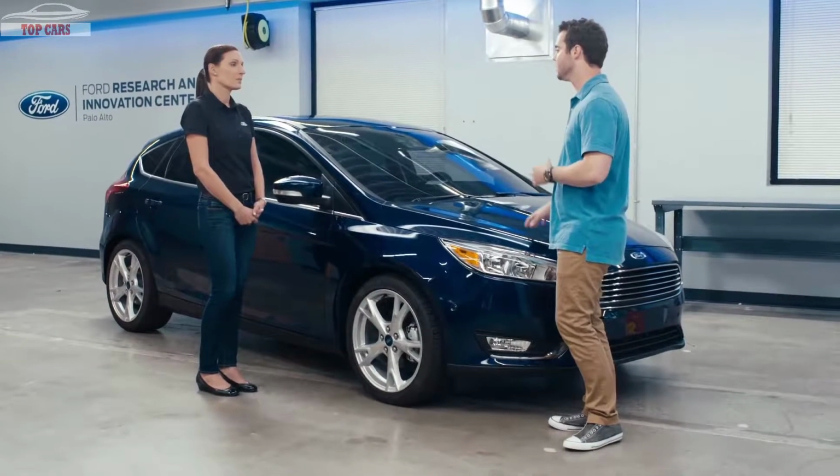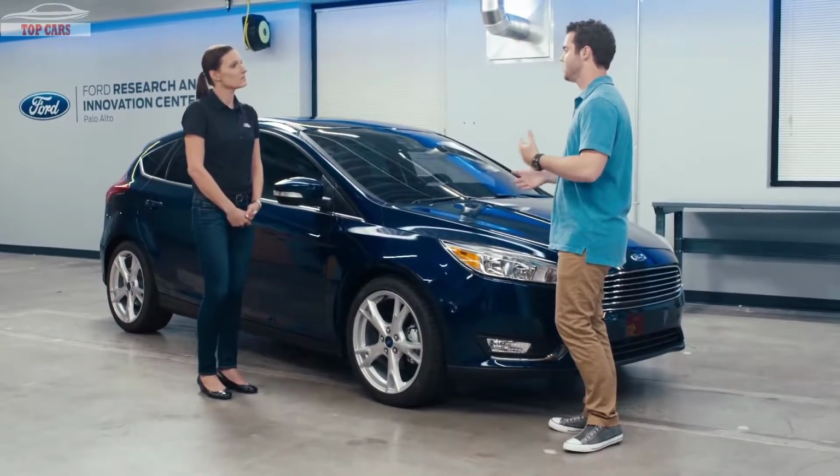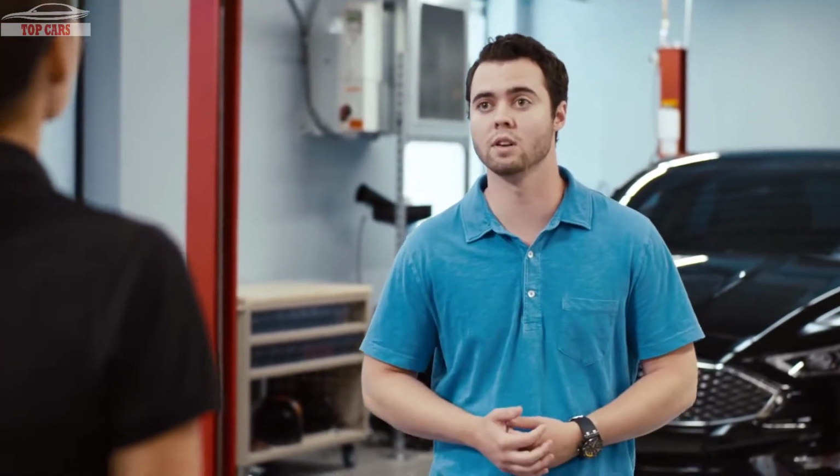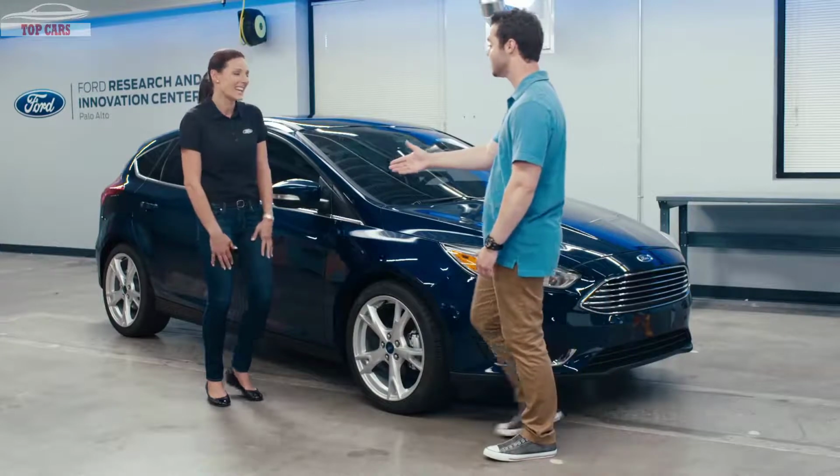The one thing I do really appreciate about the Focus is a lot of people are too focused on horsepower and torque numbers, but the other huge factor in that is weight. If the car weighs a ton, it's just not going to get moving, and the fuel economy is going to suffer as well. I'm really impressed with what the Ford Focus has to offer. Really is a Ford Focus for everyone. Thank you so much for having me out here.